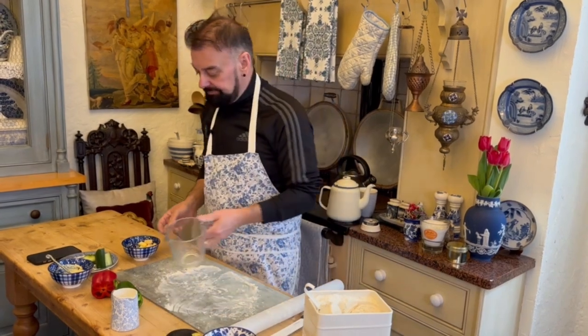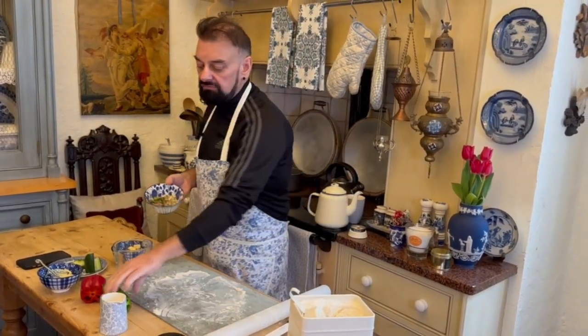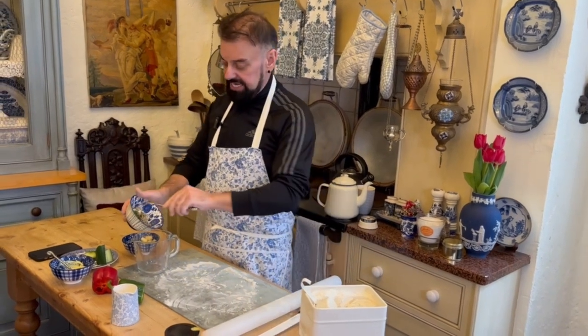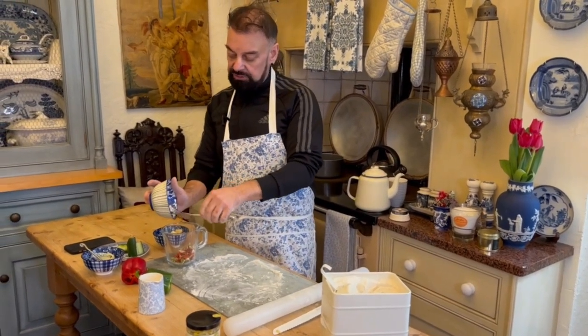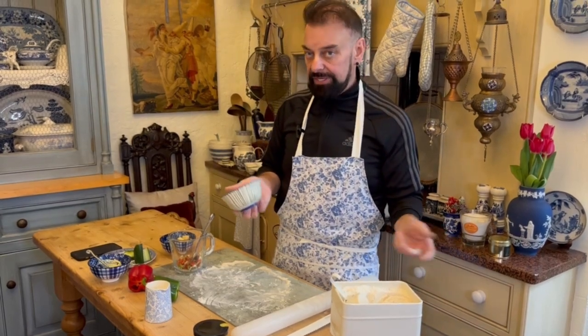Okay, so then we need to make our filling. So in here I've got some red and green pepper, not a lot, but a little bit, again, because like I said, I'm only making 6. So I'm just going to pour that straight into my jug. There is some red pepper, some green pepper, a small amount of onion, and salt, pepper, and a little bit of oregano, or as they say in the States, oregano.